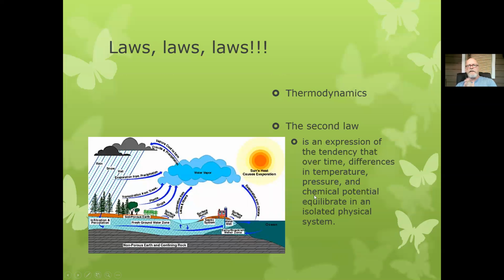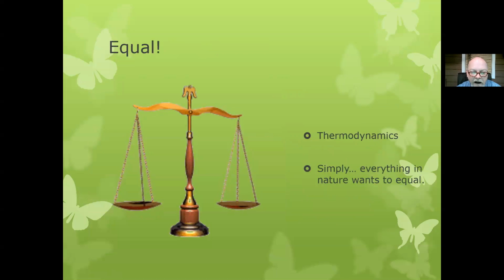So let's talk about the second law of thermodynamics. This is where it really is crucial to a house. We have to understand how thermodynamics works. Basically, it's a big long sentence, an expression of the tendency that over time differences in temperature, pressure, and chemical potential equilibrate in an isolated physical state. What the hell does that say? That just means that everything is equal. Everything is going to equalize in nature.